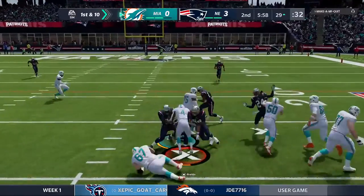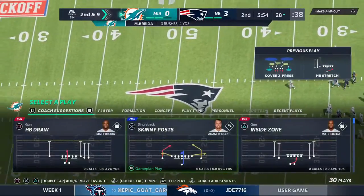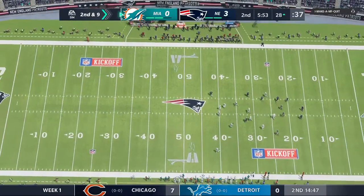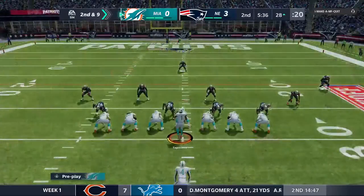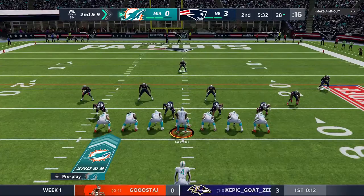Tua going to hand this one to Breida. Might have gotten this one down to the 28, and that's all. Lawrence Guy able to bring him down. Well, they didn't get a whole lot out of that one, but I think you've got to continue to try and run and try and keep a defense honest. You mean, or also just sit back, dare you to throw it on every down? Yeah, you get your quarterback hit a lot that way, too.